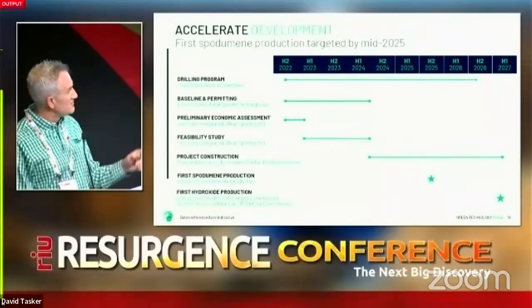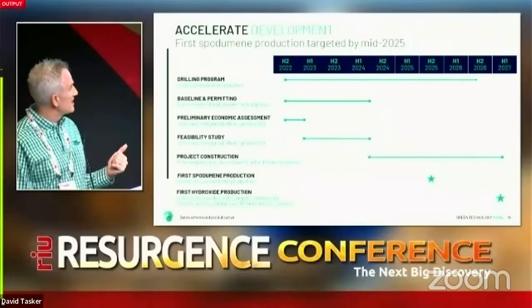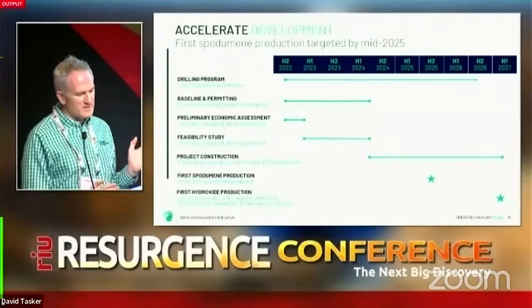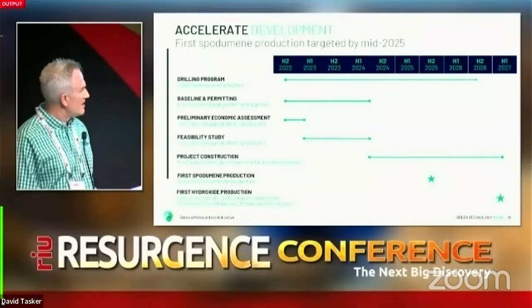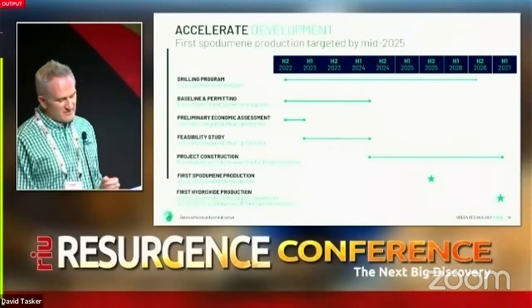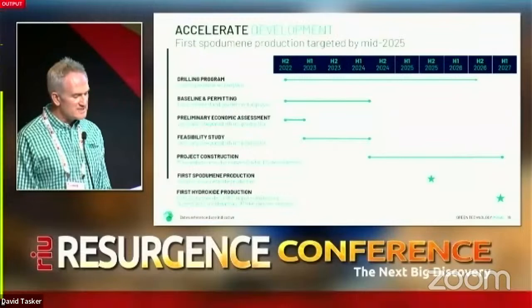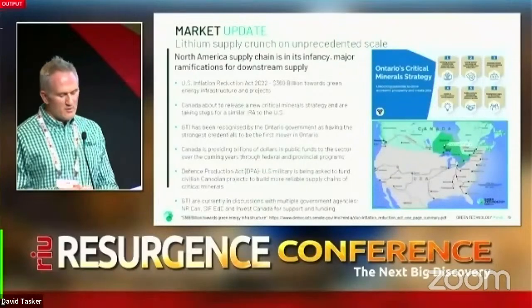We're kicking off all the baseline studies. So that's already occurred for Seymour, and now that's occurring for Root. The assessment will come out, and that will just roll straight into a feasibility study. So with these studies, we're not just having a fence line where you go from scoping studies to feasibility. A lot of the work we're doing right now is feasibility work. Straight into project construction, and then first concentrate 2025, and then first hydroxide in 2027. Now, speaking to the downstream producers, they reckon they can have that plant up and running a little bit sooner. So watch this space.